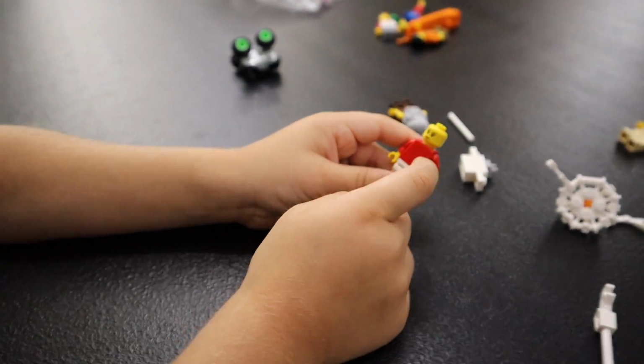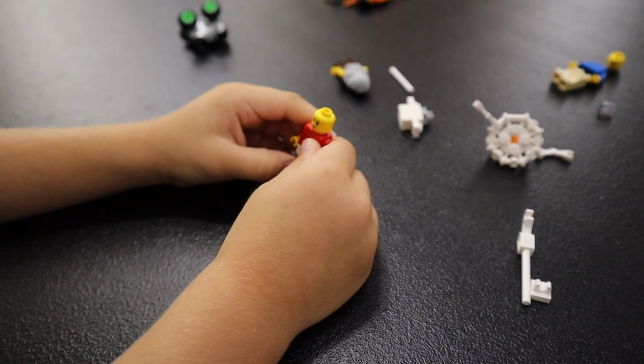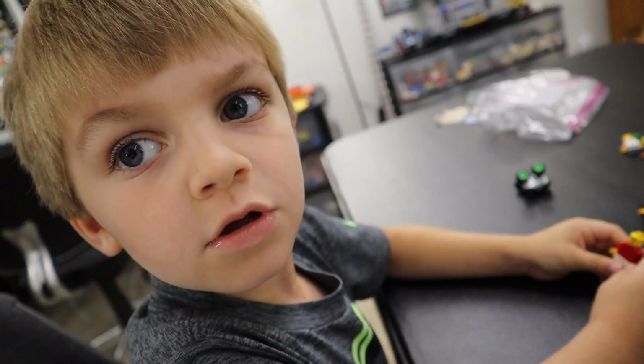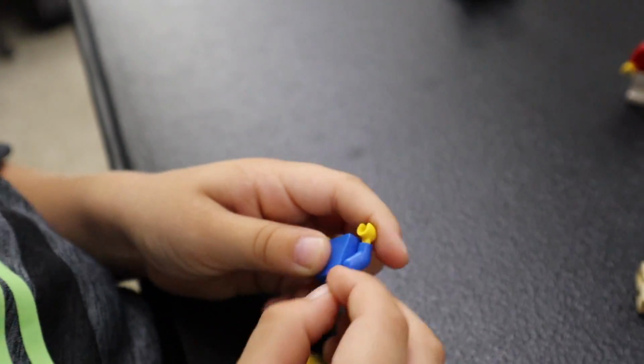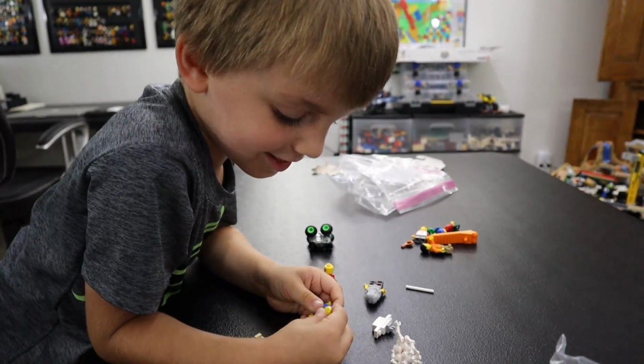Where's her hair? I don't think she has hair. She does. Girls have hair. Not always. Yes, they do. I don't know if this is Ethan's Sig Fig or not. He's all over the place. His baby head.